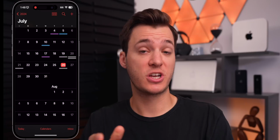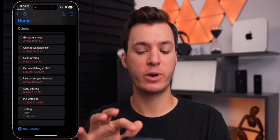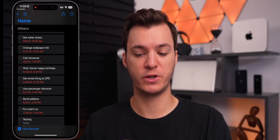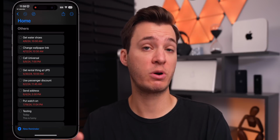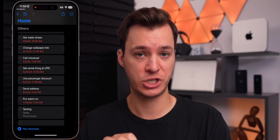There's also now an option to hide completed reminders in the calendar application. Also in the reminders application, if we go into one of our lists here, we now have an undo button up in the top left. So an undo and a redo button. So if you deleted something and you didn't want to delete that reminder, or you didn't want to mark that reminder as complete, you can now go back. You can undo and redo straight from the reminders application, which is nice.